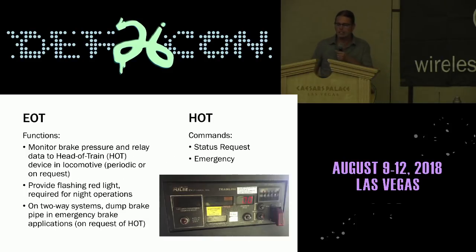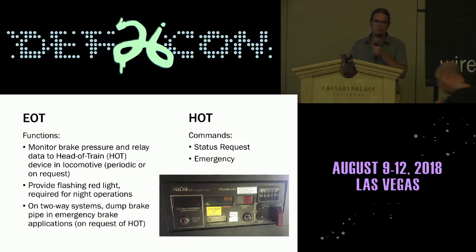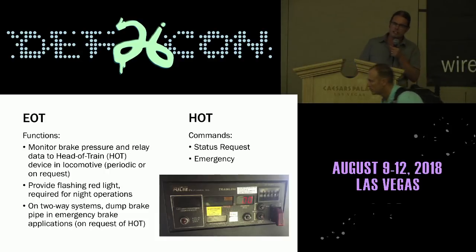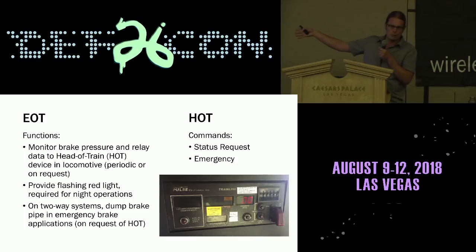So some functions. The first one I've talked about. It also provides a flashing red light on the back of the train, which is required for night operations by the FRA. These are sometimes called FREDs, for flashing rear end device. And in that case, the HOT is called Wilma.